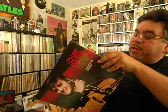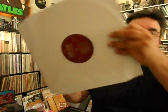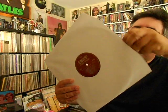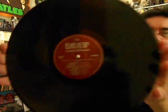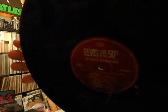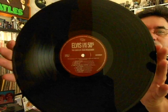It's a double record set. One record won't come out that easily. This one does. Okay, plain white sleeve. We have kind of a maroonish kind of label there. Elvis live in the 50s.